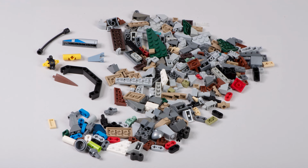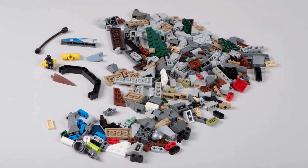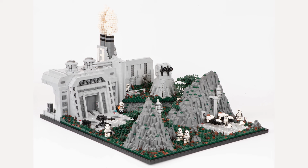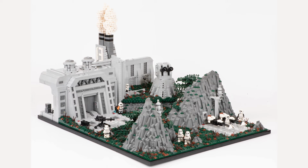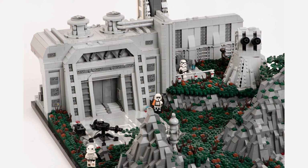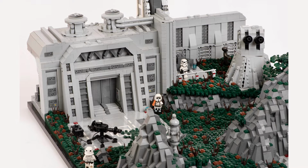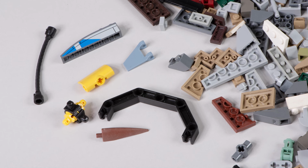And then I grabbed a lot of handfuls of random system pieces. My aim is to use these on various system dioramas, like this one that I built here. A lot of the earth tones like dark brown, dark green, dark tan, or even dark bluish grey. I use them a lot when I'm building landscapes like this, so stocking up a little bit more on that is always helpful.